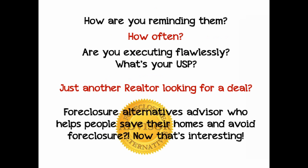So how are you reminding your center of influence that you're in real estate and that you're good at helping people save their homes if they owe more than they're worth, and that if you can't help them save it, you can help them avoid a foreclosure through a short sale? How are you reminding people? How often are you reminding them? Are you executing flawlessly at that process, or are you not even executing at all?